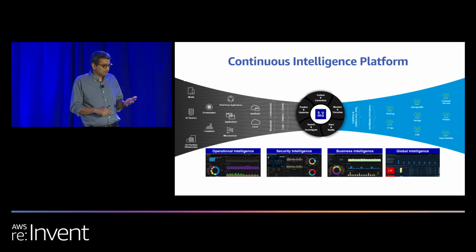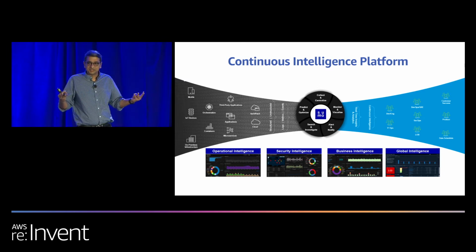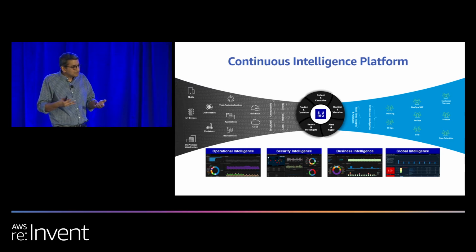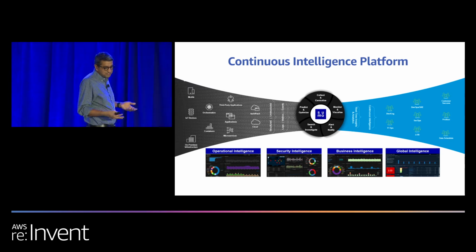Business intelligence is around product analytics. It's around user usage analytics. A lot of our customers, they are running their business on their software applications. So imagine that. All the data from these software applications allows you to now understand the revenues that are driving your businesses.